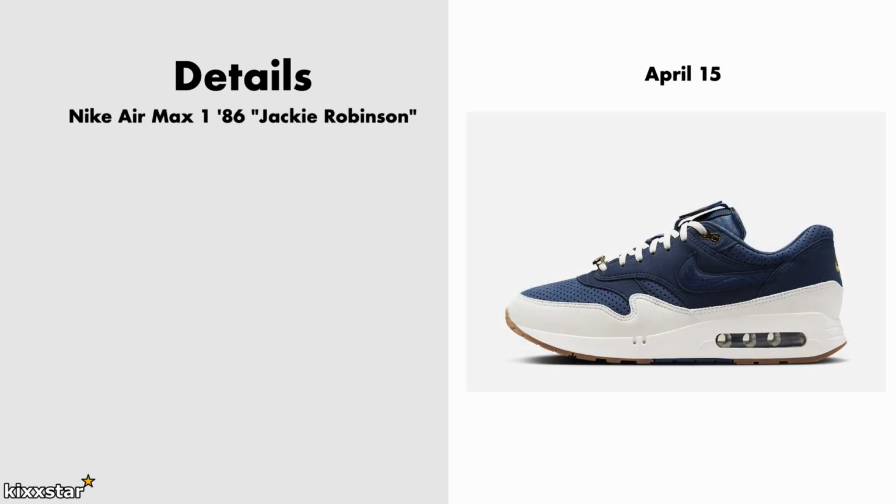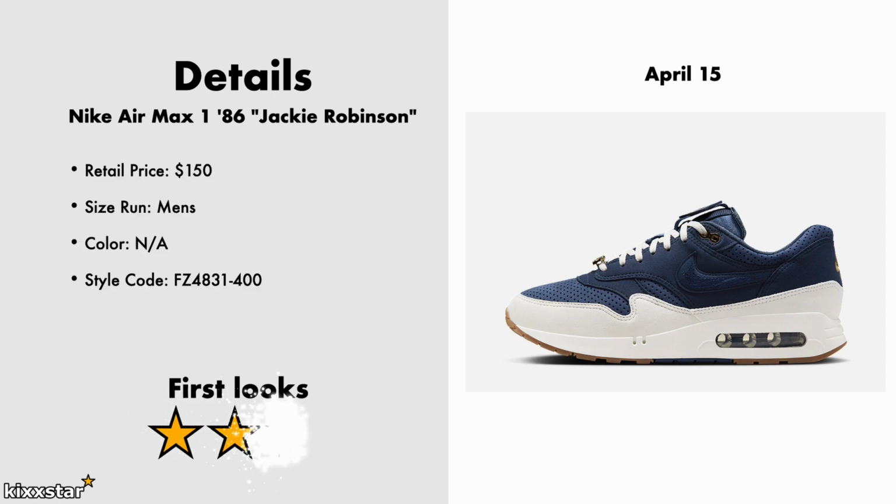And to me, this one just feels a bit average. I don't know, it's not really speaking to me, so I'm going to give it a 3 for now. I think it might be one of those ones where, if I ever got it in hand, then I can probably say, yeah, I actually like it. But at the moment, just looking at the pictures, it's not something that's grabbing me.